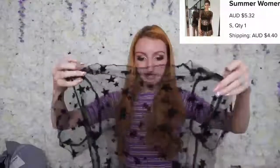Okay, so this one was $5 with $5 shipping. This is a black, very long mesh, almost dress, and it's got stars all over it. I wonder if the stars are attached because, oh, they are. See, I had a black mesh top from AliExpress and the little mesh details, they were love hearts and they fell off. This one, they're actually attached.